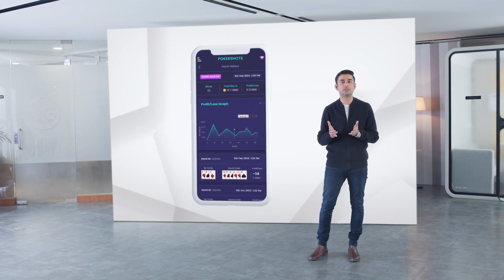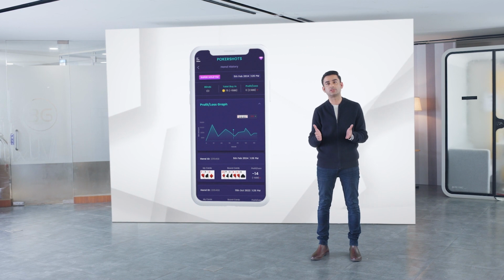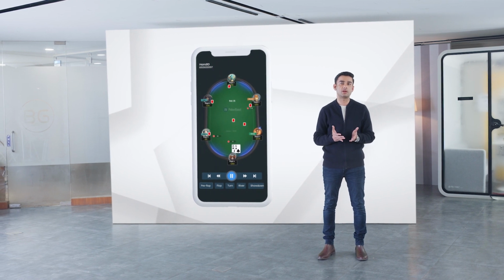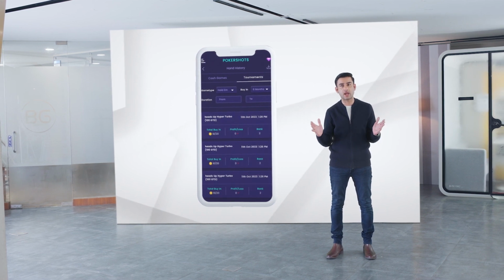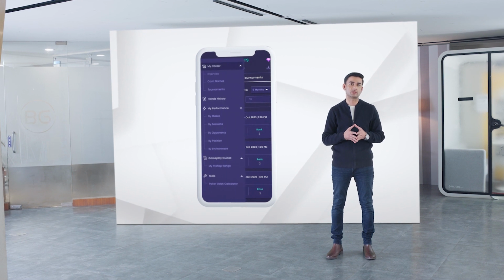You can then go further to understand how the hand played by clicking on the hole cards on the top right to check for the entire hand and replay it to see what you did right or what you did wrong. For all you poker buffs, we have enabled you to export your detailed hand history from the hand history section based on dynamic filters.